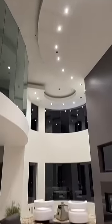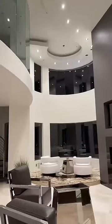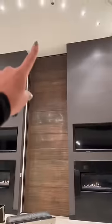Oh, and one of my favorite parts is the S-curve on the ceiling. Love it. And it's a two-story bedroom. I've never seen one like it before. We have his and hers fireplace, his and hers television, and then a floor-to-ceiling waterfall.